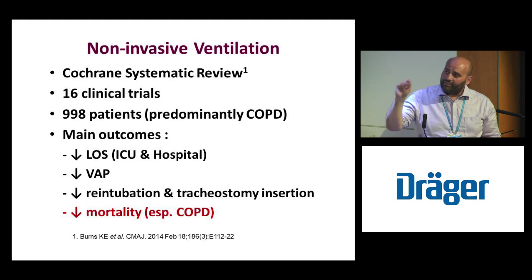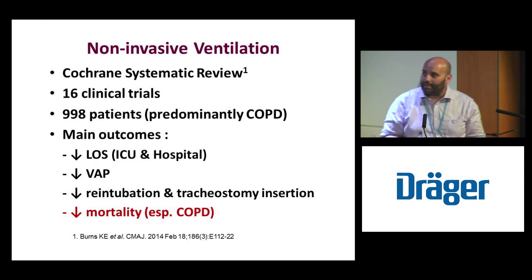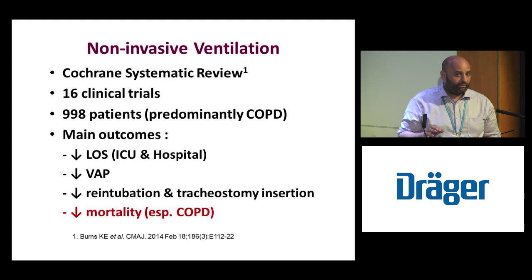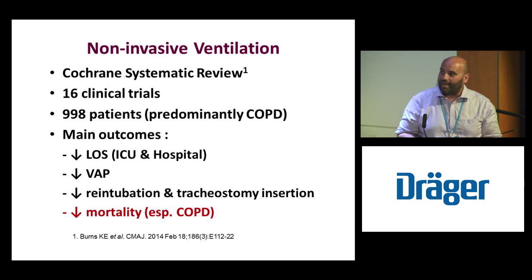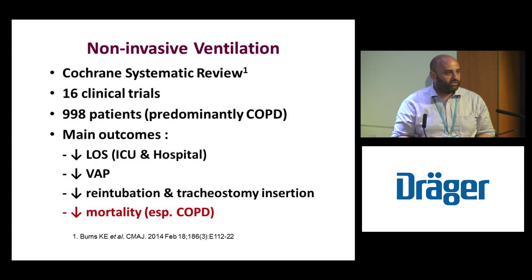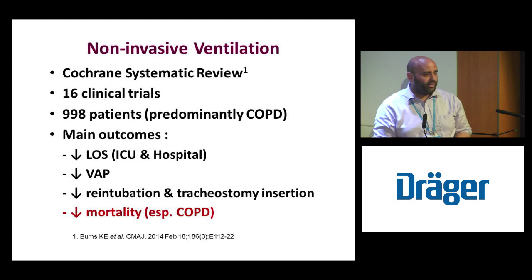And as you can see, nearly 1,000 patients, but very heavily skewed by a COPD population. And what the analysis showed is that if you extubate people onto NIV, you can reduce length of stay. You can, shockingly, reduce VAP. You can reduce rates of intubation and tracheostomy, and potentially reduce mortality. But this data is very heavily skewed by COPD.